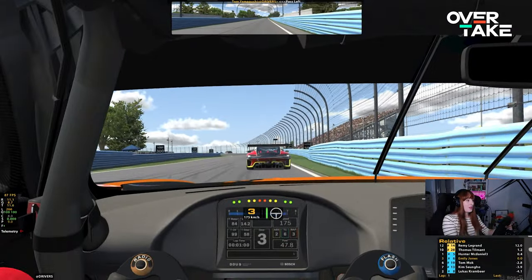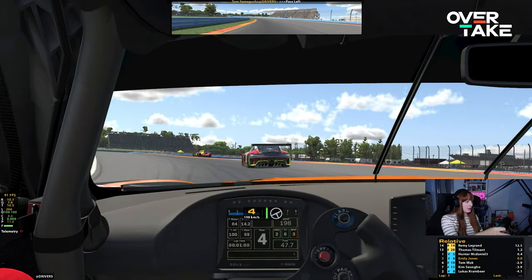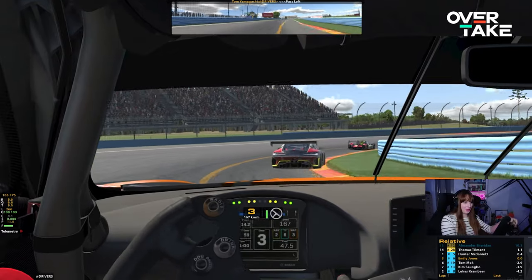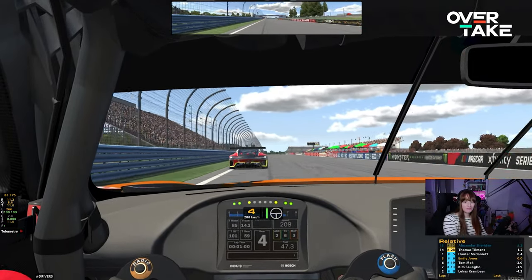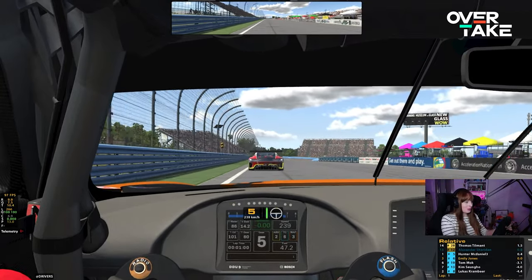So yes, 45 minute races. On iRacing, the way these races work is you do need to take a pit stop. It's not required, but your fuel tank won't make it the whole way. So the fuel tank will only do maybe like 30 minutes or so. So we will need to stop for fuel.